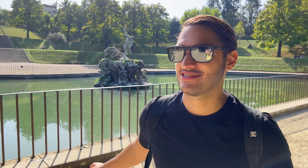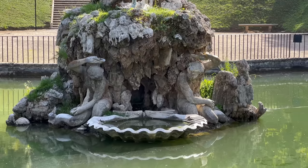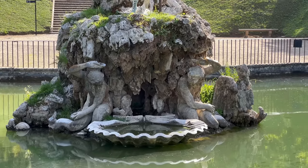However, when you walk around, you'll notice that a lot of the sculptures, such as this fountain, the Fountain of Neptune, are a bit dark and degraded. And that's because there hasn't really been a massive renovation project here in the last few hundred years.